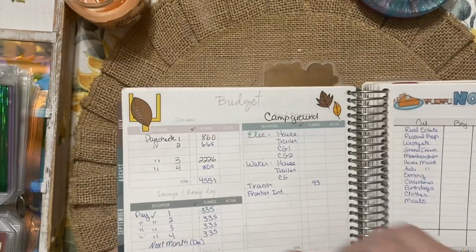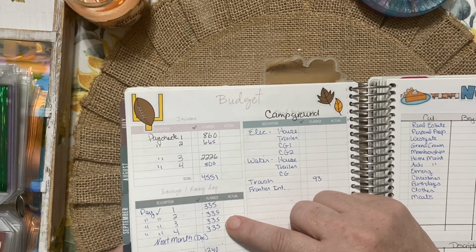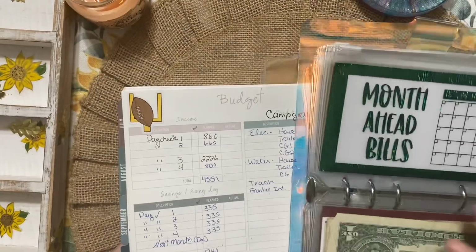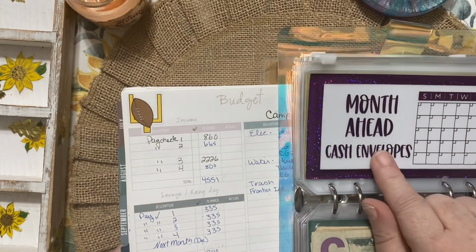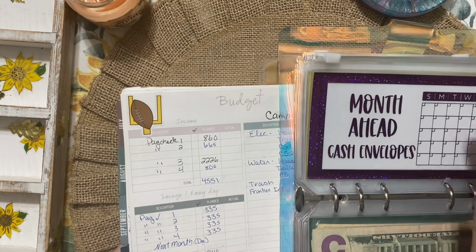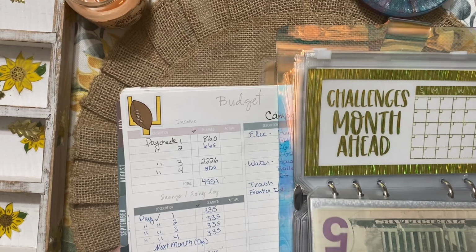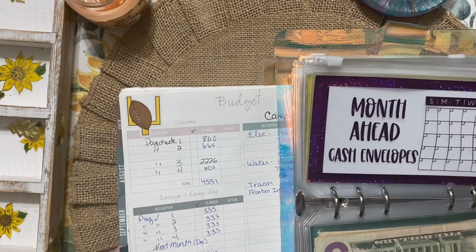Well, paycheck 1, we need $335. 2, we need $335. 3, we need $335. And 4, we need $335 to equal that $1,340. And that goes each week, I'm sorry. Each week that goes into month ahead cash envelopes. When these checks in November come out, they would go into this for December. And you can see I've stuffed the first one. This is actually October's for November. But each paycheck, I get that and I put it in this envelope for the next month.